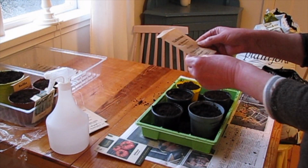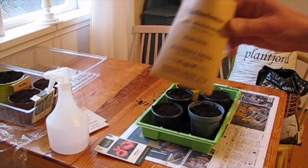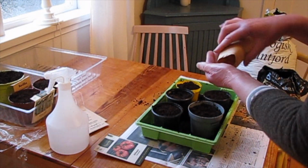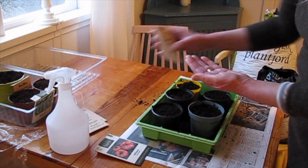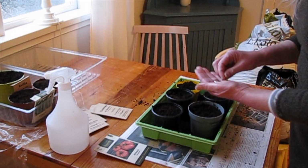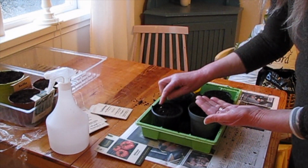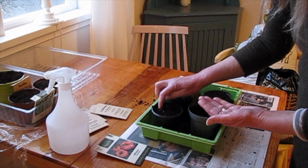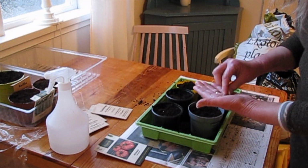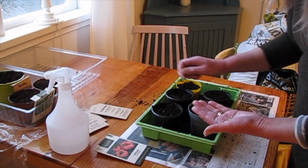The next one is Moneymaker, and as far as I understand, this is a sort of classical, really good tomato, which gives a good crop, and one of our neighbors swears by it. I'm still not quite sure why I've chosen this one either, because I know it gets tall, and in fact when I checked, all the tomatoes that I'm sowing are quite tall, so I do have to figure out how to support them.